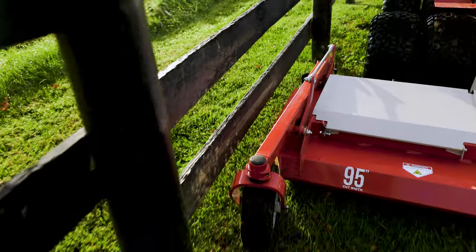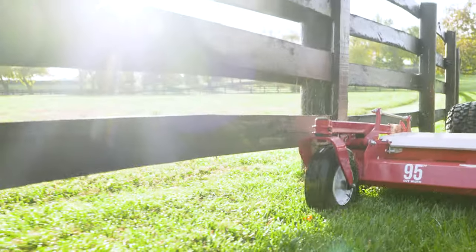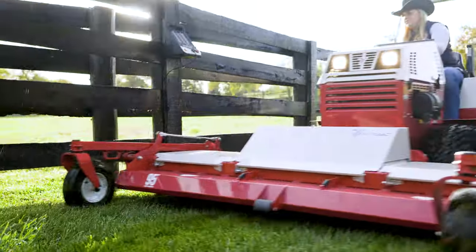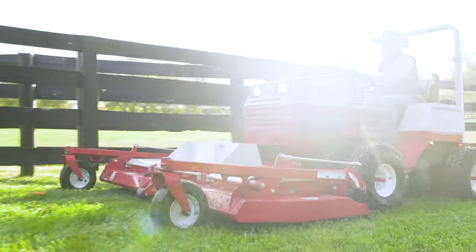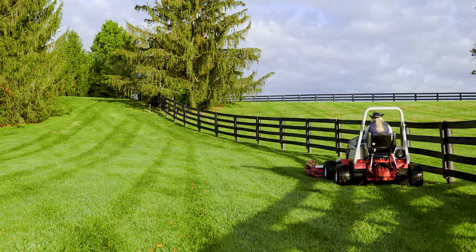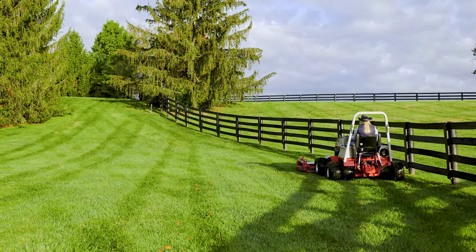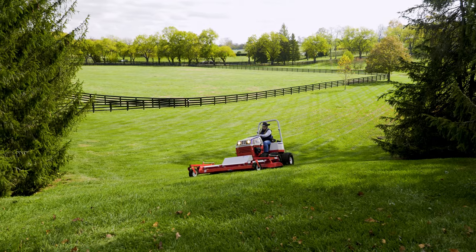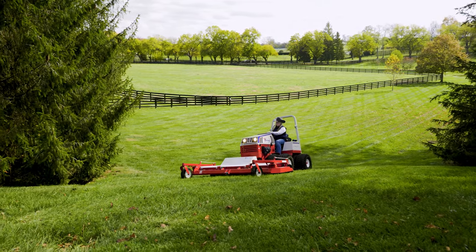With the Ventrac, all of the cutting decks are out front of the machine, so you have better control and better visibility of those sight lines, and you can get as close to those fence posts as possible, minimizing the need for hand labor after the fact. Also unique about our wide area mower is that you can take it on hilly terrain. Whether you're in the rolling hills of Kentucky or in the steeper mountain terrain out west, any operator can appreciate the capability of a machine like a Ventrac that can operate on those hills.